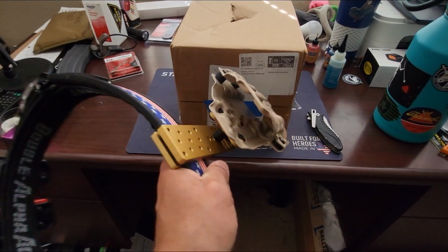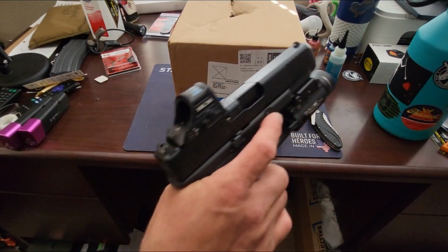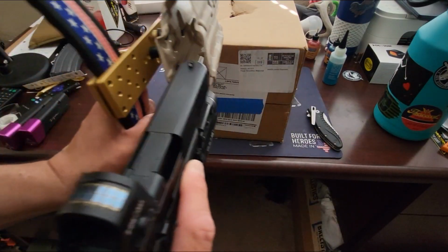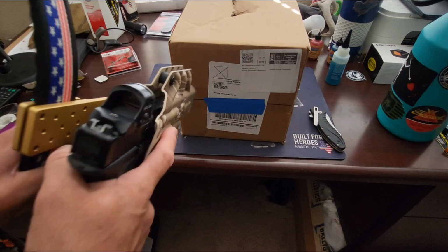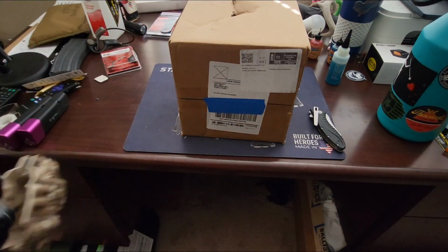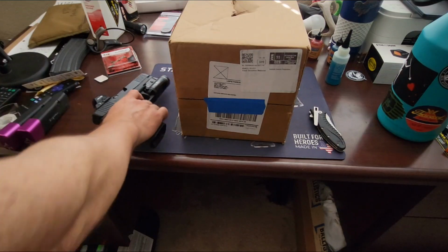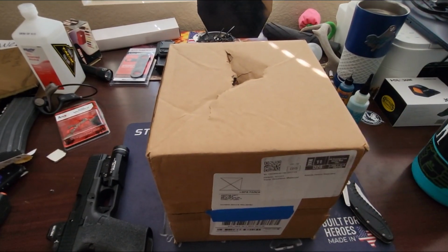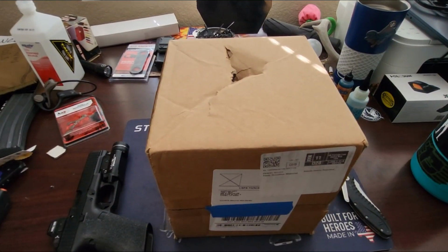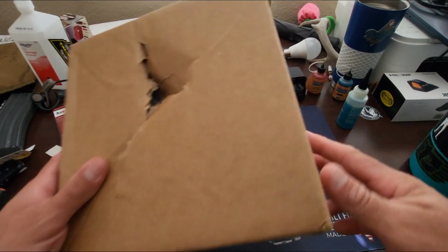And it uses the TLR1. Let me grab the gun. Here's the gun. It uses the TLR1 and it takes any pistol as long as you have that TLR1. So I went ahead and ordered the MSP, but the concealment one. So I think this one actually came out first. So I just haven't even opened it yet.